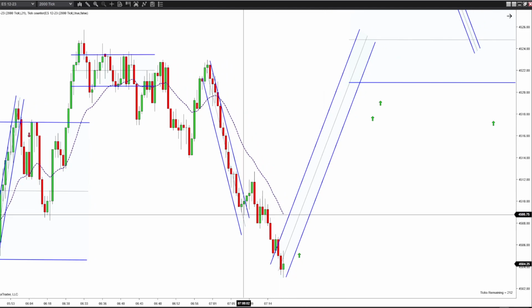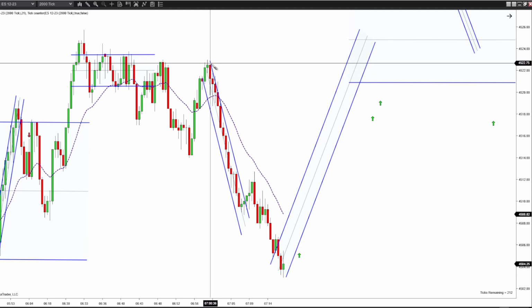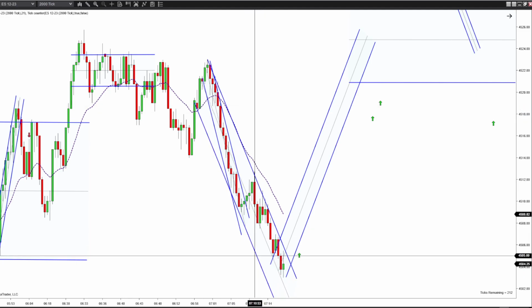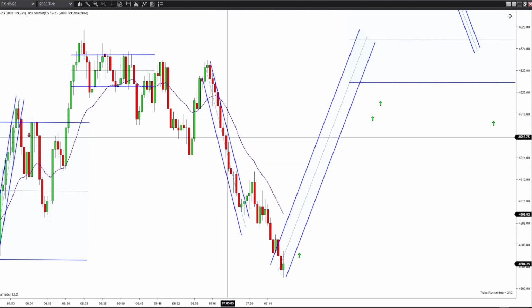And here we have the break, new low of this short-term downtrend. Notice how I'm not redrawing the downtrend into something like this, where we have a significant amount of space. What I mean by that is, notice how nicely this downtrend fits all these bars. It's very, very concise.